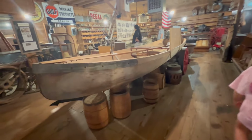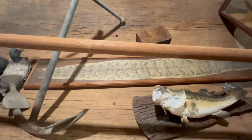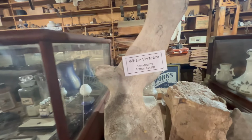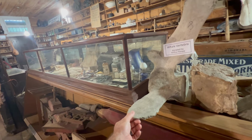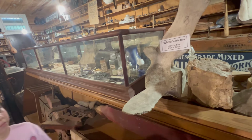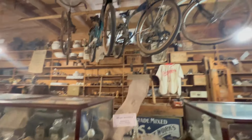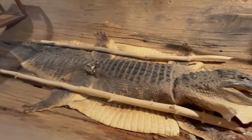The old fishing boat. See a rattlesnake. I'm guessing it's a rattlesnake skin. A whale vertebrae. Hey Ruby, here's your whale vertebrae from its backbone. When I was younger, I used to have a whole bunch of cat boxes. And my grandma came to me, there's your Sunday church hat in there.